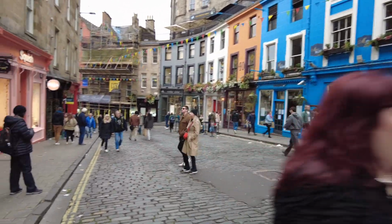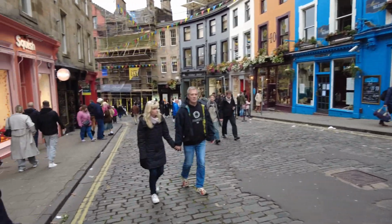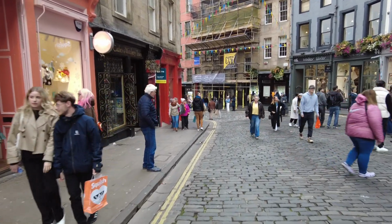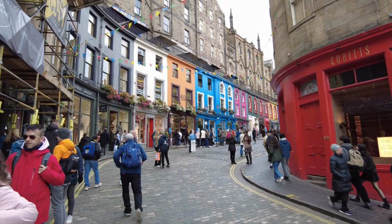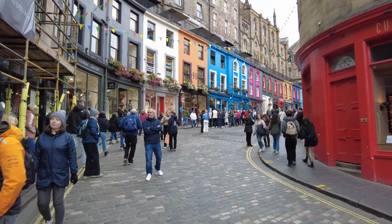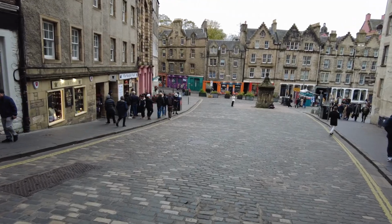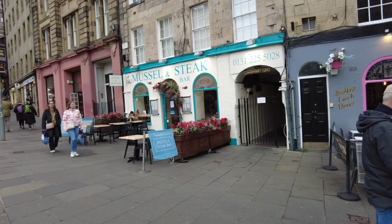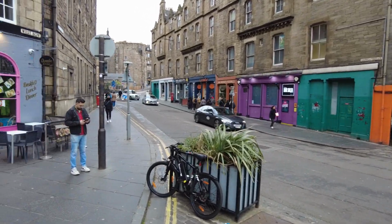So what we'll do now is we just came up, and we'll go right till the top, but rather we'll go down and then go towards the other side, where I want to show you Greyfriars Bobby. I think after Royal Mile, probably this is one of the most photographed streets here in Edinburgh. So we are just going down from here, and then we will go towards that side on our left. So we'll continue on the street. On our right side is Grassmarket, and we'll go straight from here.